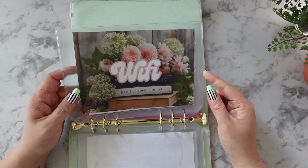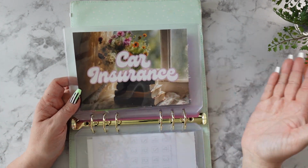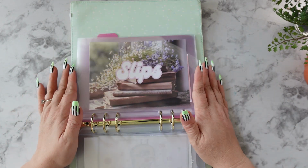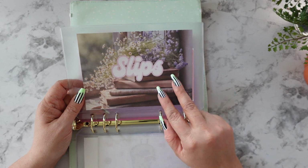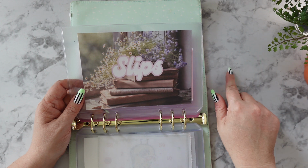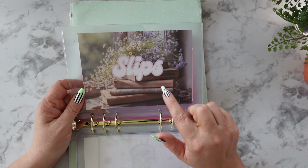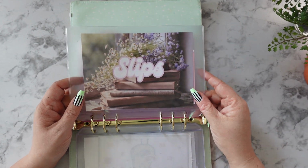So this is for that. Then we have our car insurance, and again, pretty self-explanatory, and we only have one car, so it's pretty low. Next, we have our slips, and this is for the 2 boats that we own. We're currently finishing up the one that I'm on, and we will eventually be selling it. But for right now, we do have to save up for both slips, and so this is going to take us the longest amount of time.